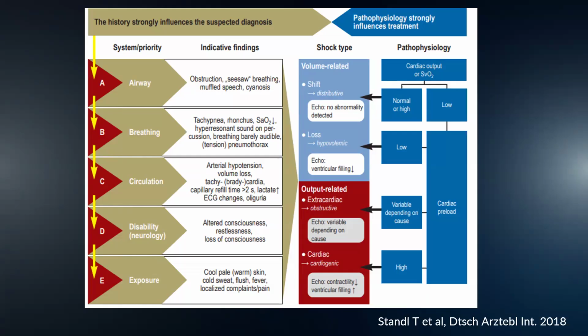In obstructive shock, it will need causal treatment. According to the underlying cause of the obstruction, a pulmonary embolism can be treated using thrombolysis. Tension pneumothorax is relieved by drainage accordingly.